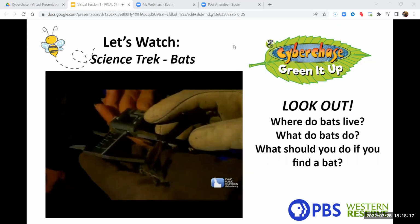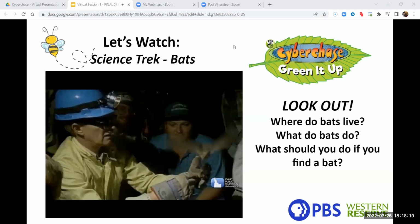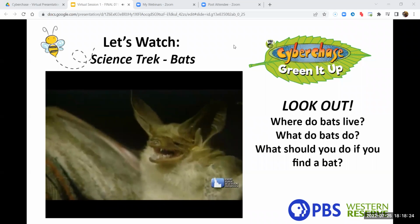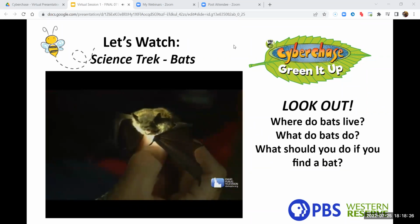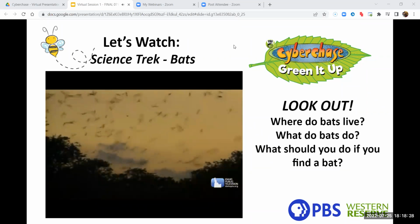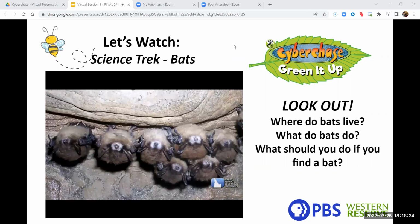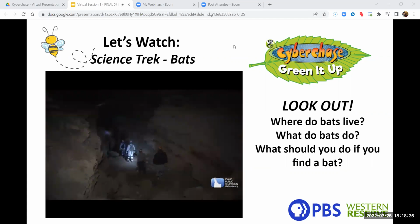Scientists study bats because a lot of these small flying mammals are threatened. Many bats are in trouble because people disturb them while they're roosting or remove them from their homes. So if you find a bat, it's important to leave it alone. Bats are also in trouble from a new disease called white nose syndrome. So if you go into a cave, change your clothes and clean your shoes and gear so you don't spread disease from one cave to another.